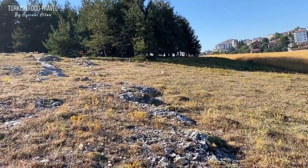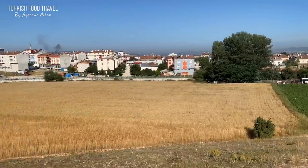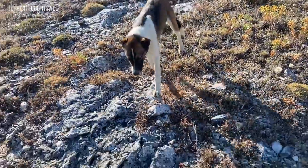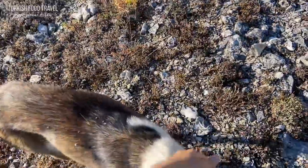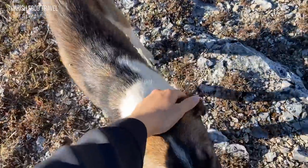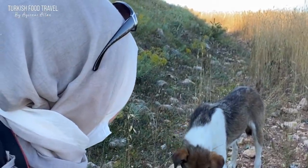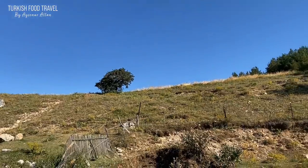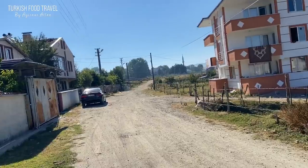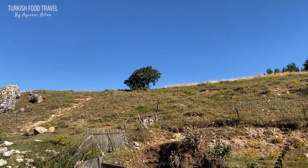He showed up again. Geldin mi? Ay canım benim. He's my buddy now. There was another dog and my buddy barked at him. And I was scared. He's still there.